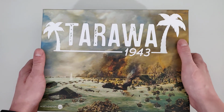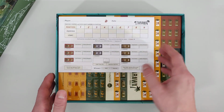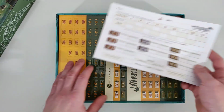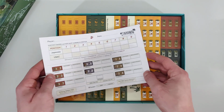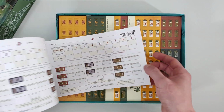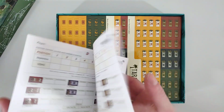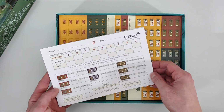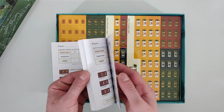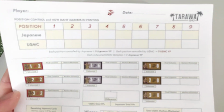So if you are an old watcher, you know the general deal with my unboxings. We will quickly go through all of the stuff in here, and then we will take a look at everything a little bit closer. So first of all, we have this. Never seen this in a game before either, but I guess this is to keep track of the current game. And we have, I'm not sure, maybe 50 of these. And they look like this.